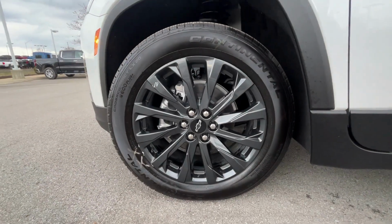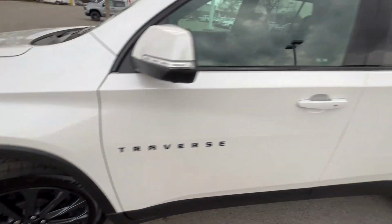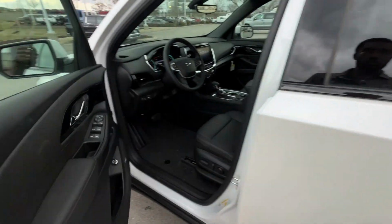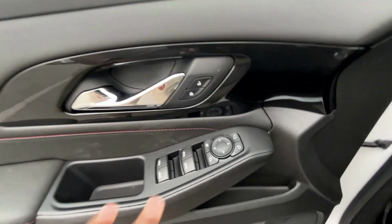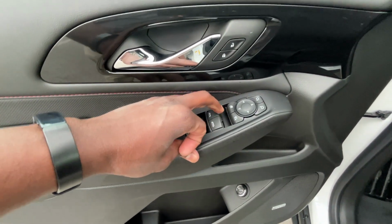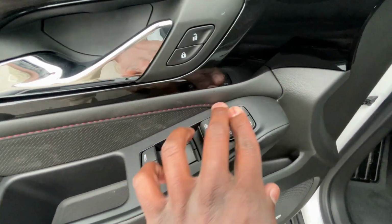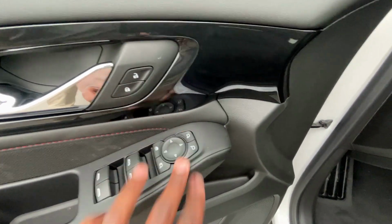But coming around to these wheels here, these are going to be 20-inch. Absolutely stunning. We get passive keyless entry on all 4 doors. And then we have the power door lock controls here, power window controls here with one-touch auto up and down for the driver's side, power folding mirrors with blind spot monitors, and then we can lock the rear windows, power mirror controls there, excuse me.